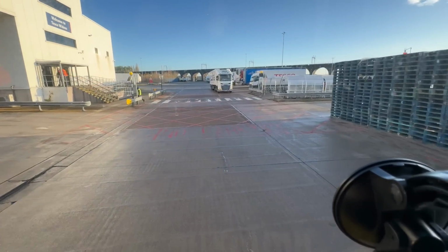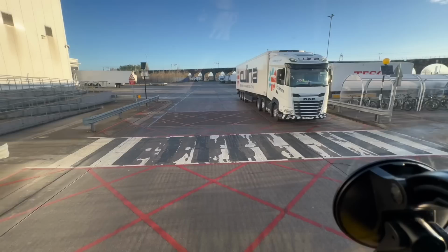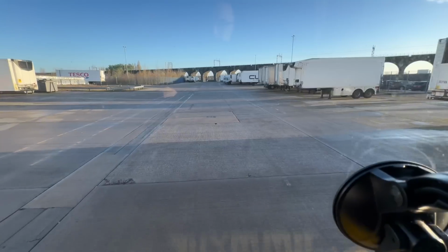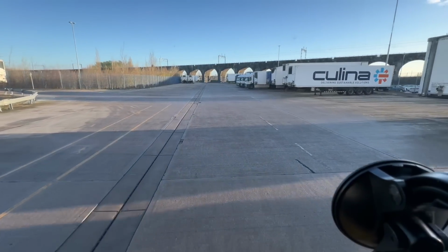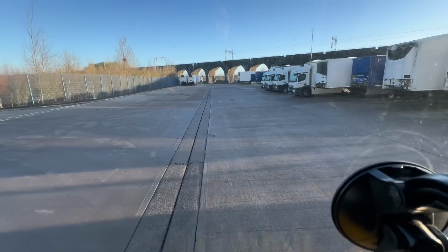Horn doesn't work. So yeah, we are off out of here. We are down at Widnes. I've never been to Widnes, but you've got this, obviously, train track line that's running across here. I don't know why my horn didn't work. Oh, there it is. Definitely still works. So let's get out of here.